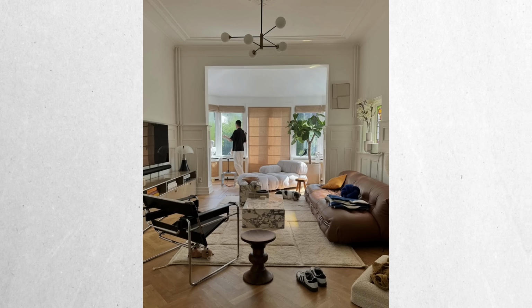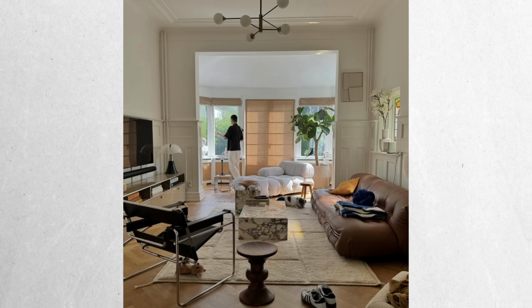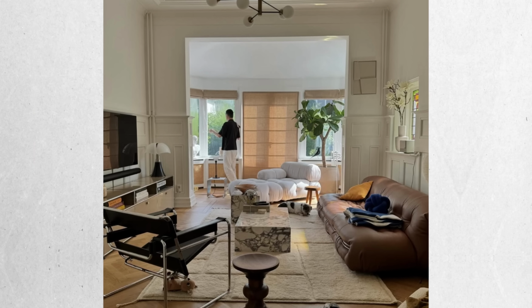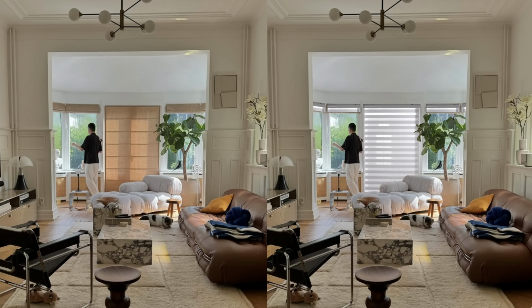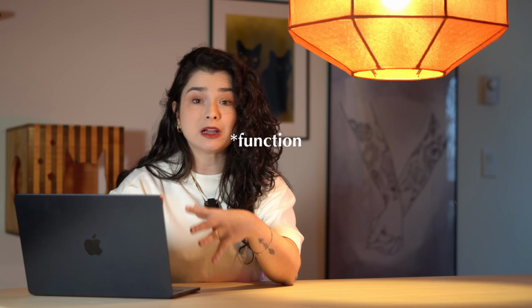Now, one very important element that is often overlooked is window coverings. In this example, they used Roman blinds in this very natural, organic fabric. And although they are simpler than curtains, the choice of material and color makes all the difference. Watch how the room changes if we used those common zebra roller shades in white. This is a great example of how thinking about the aesthetic and feel of an element rather than just its functionality is the magic of interior design.